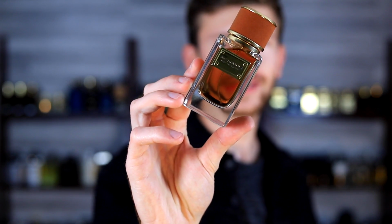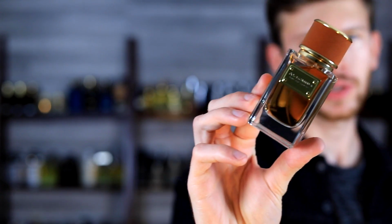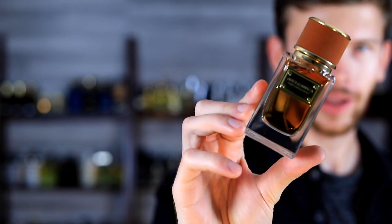Today is all about Dolce & Gabbana Velvet Exotic Leather. One of my newer discoveries and one that I have been loving. This is a really nice amber, rich, heavy fragrance that I'm going to give you my full rundown on today. I'm going to tell you how it smells, how it performs, when you can wear it, and ultimately if I think this one's worth picking up. So let's start off with how this fragrance smells.